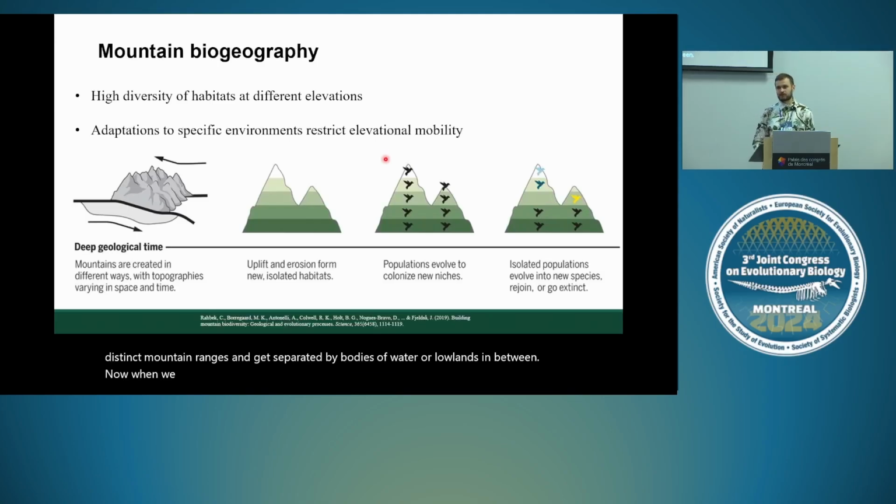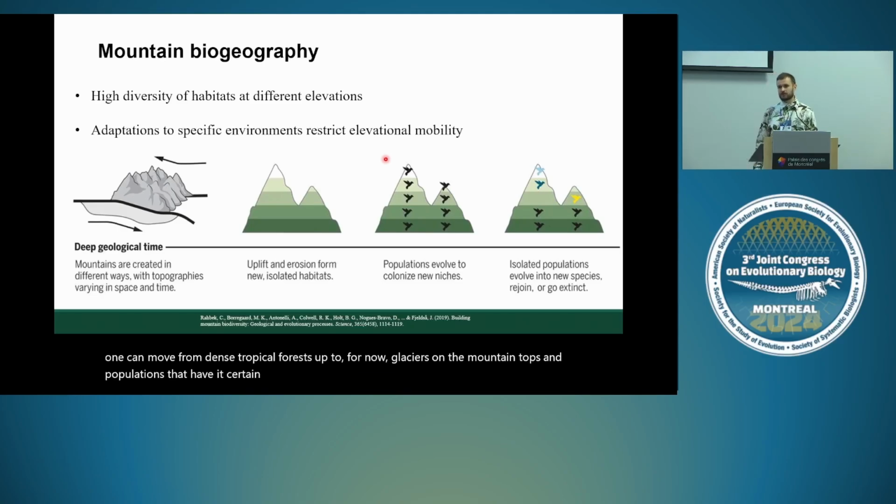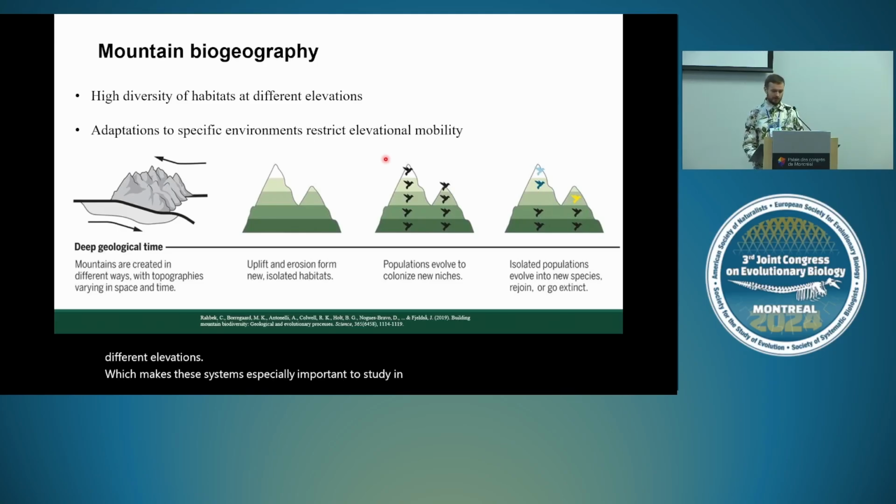Now, when we think of mountains, we all know that the environment can change quite drastically as we move upwards in elevation. And this is especially true in the tropics, where one can move from dense tropical forests up to, for now, glaciers on the mountaintops. And populations that inhabit certain elevational bands on a mountain are also more likely to be very adapted to this specific environment, which restricts their dispersive capabilities, not only from mountaintop to mountaintop, but also into these surrounding environments at differing elevations, which makes these systems especially important to study in the context of climate change.